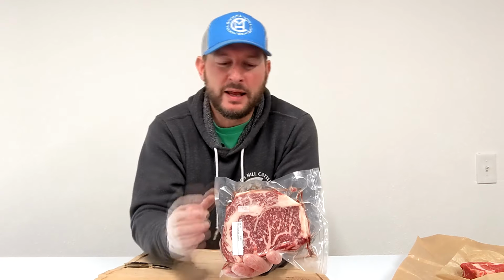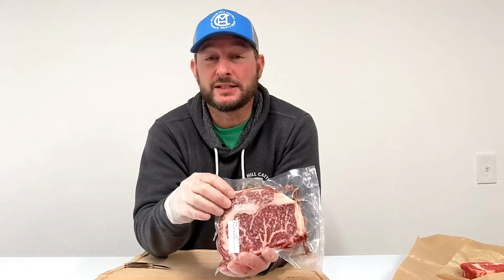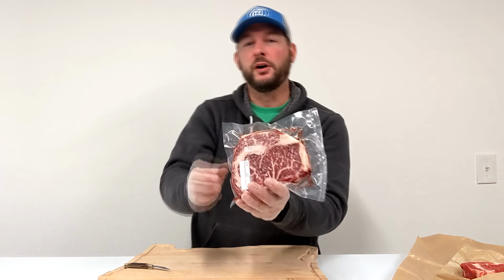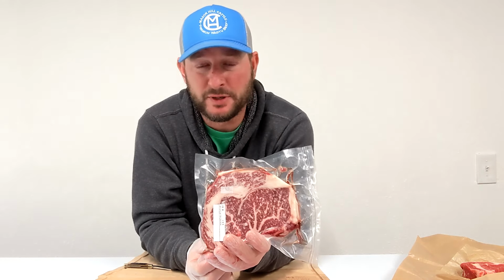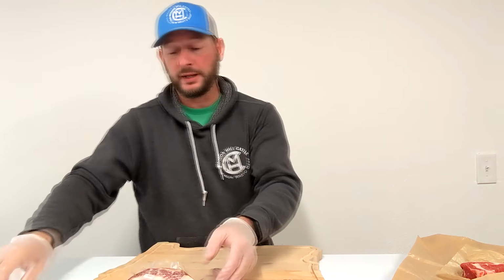We know that if the animal is healthy and happy, then when it comes time to actually have a steak, the flavor is going to be absolutely incredible. So this would be an A4, probably more an A5, A4 steak. And we go to an A3, which would be just about as much marbling. To get into more detail, we would get into the BMS, which is a different way to measure the fat content. But I just want to point out what you would be able to get at Mason Hill Cattle.